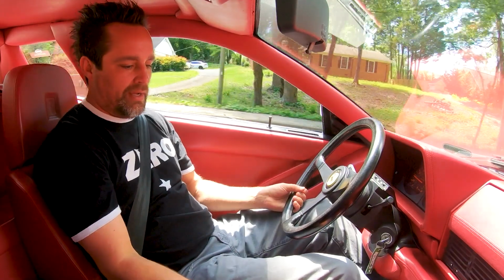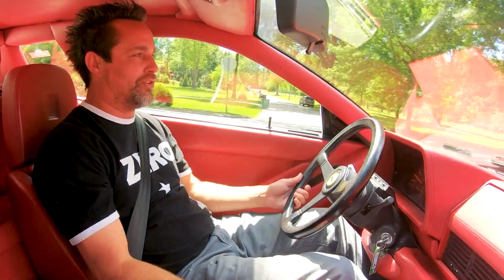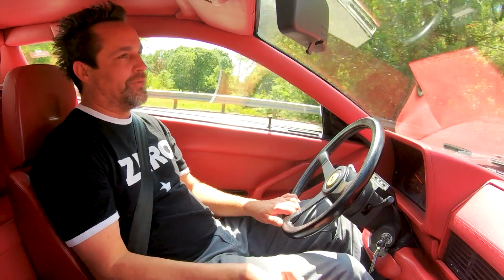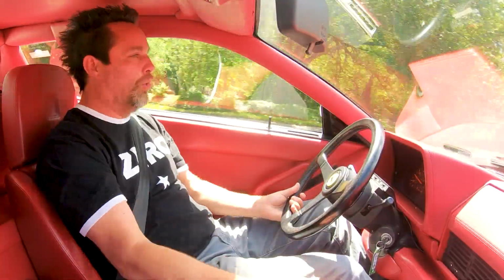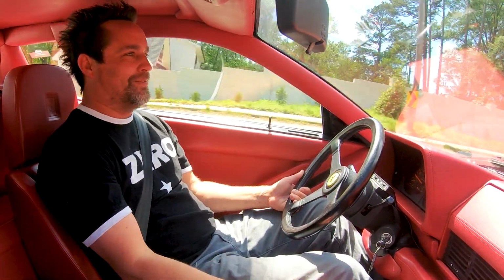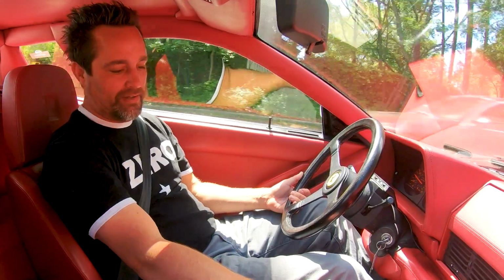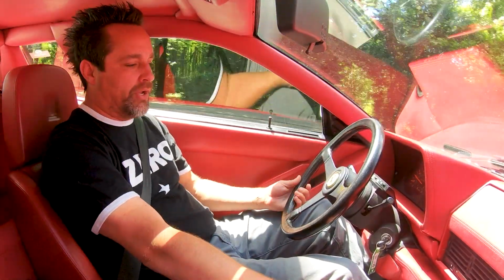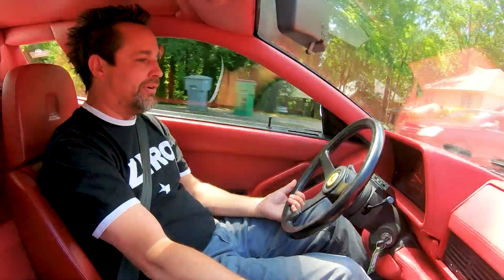Once you get how to drive the dog leg, shifting just comes natural. I remember some of the first times when I was learning how to drive it, I had to mentally remember what gear I was in, because third is, you know, more like fourth, early third. So it took a little bit, but once you get it, it just becomes natural.